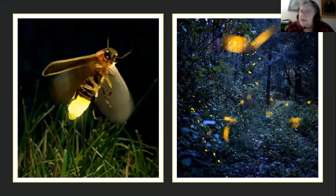Fireflies are like the canaries in the coal mine. They will not survive an area that is full of chemicals. See, I'm a monarch watch garden, so I can't have chemical fertilizer or chemical pesticides. And I get a lot of fireflies. You want to have heavily scented flowers for them, and you want to have a nice clean environment for them.